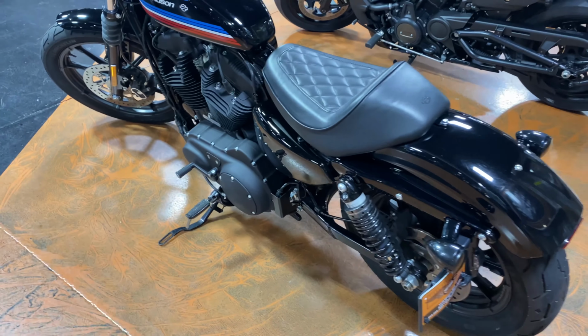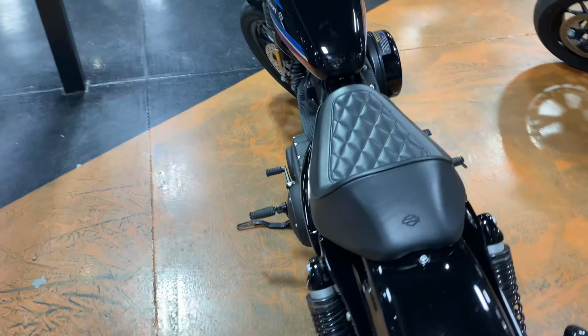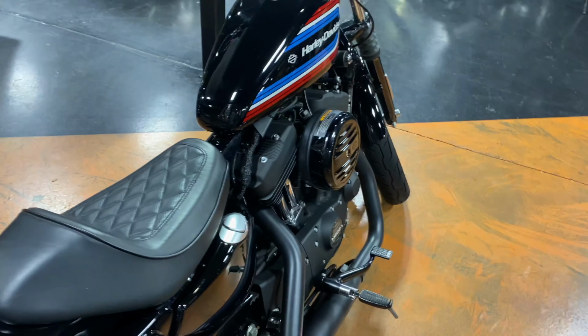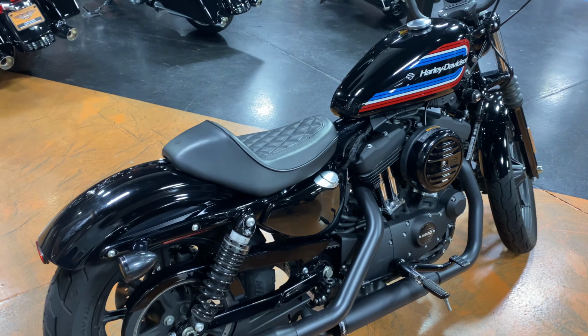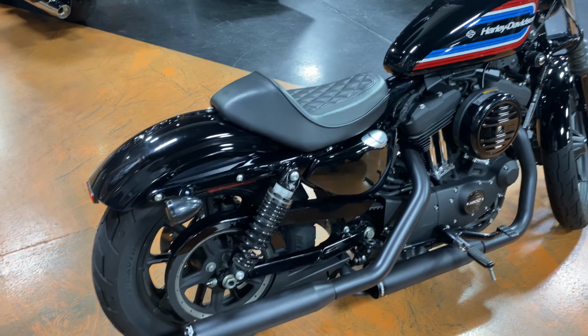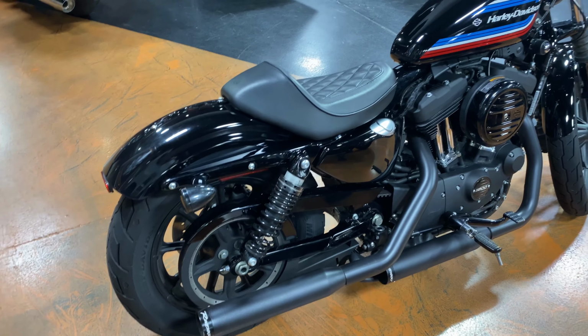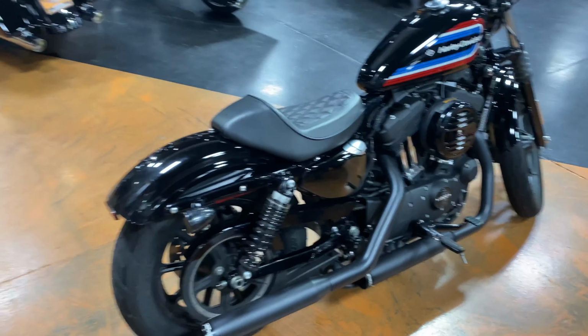There's a reason Sportsters are so popular, you know, and they get a bad rap as sometimes they're a girl's bike or a beginner's bike. I've seen plenty of Sportsters that look great. I've seen Sportsters with 100 horsepower that are super fun to ride, super cool stuff. There are more parts available for Sportsters than any other model of Harley Davidson.